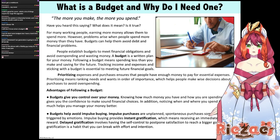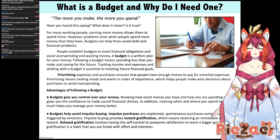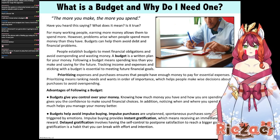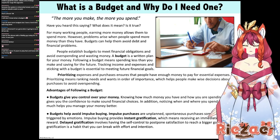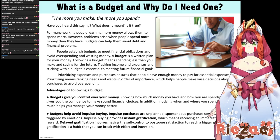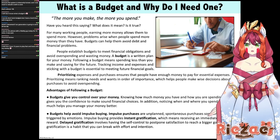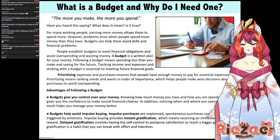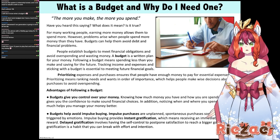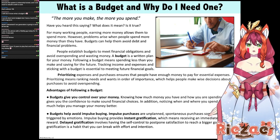Prioritizing expenses and purchases makes sure that people have enough money to pay for their essential expenses. So that means you need to rank yours in order of importance. For me, that goes internet, cell phone, and then things for my kid. Luckily, now that I have Medicaid and food stamps, I don't have to worry about food. Even then, that was the same order. I would do internet, phone, child, gas, food. That was the order when I did not have assistance for it. Now that I have assistance, I'm fine with food.